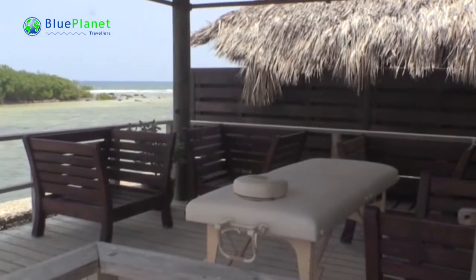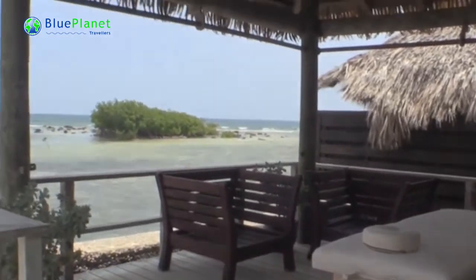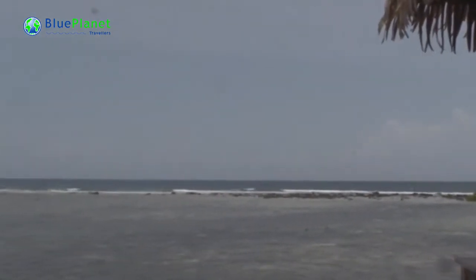It's sheltered within, there's a reef just by the hotel. There you can have your massage right on the beach. That's pretty nice. But the reef, as I was saying, does protect you quite well from rough weather. I think that's why they decided this was the ideal hotel to add the over water bungalows to, because it's pretty good.